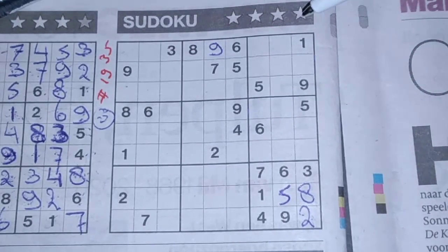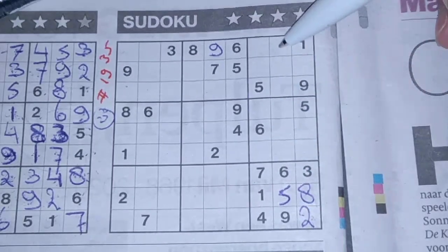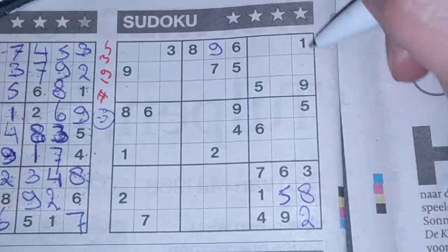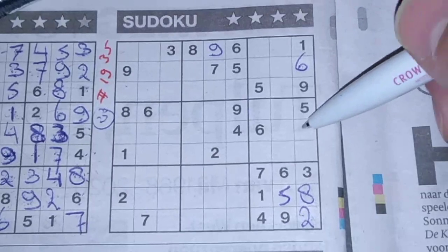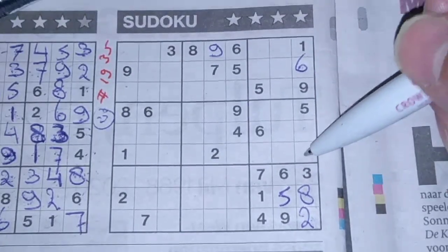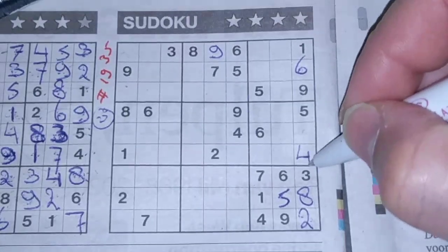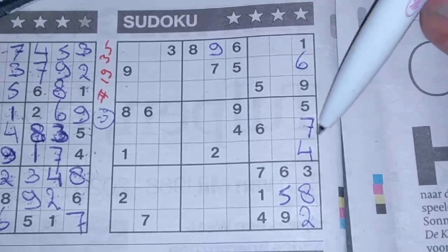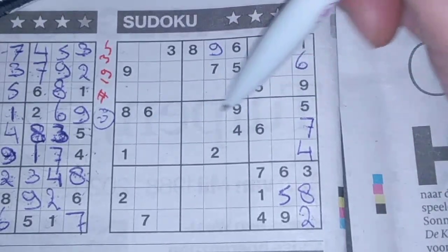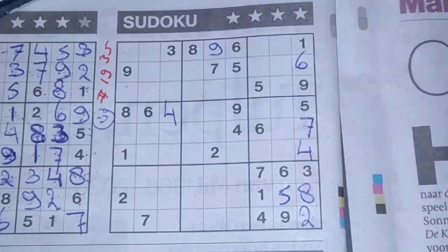Then. How about the 6 in this column? 6 in the column next. So in the last column, only place for a 6 should be there. 2 numbers left in the last column for the numbers 4 and 7. We see there 4, no 4 there. 4 should be here and 7 goes there. 4 in this row, 4 in the middle row. So in the row above, the only place for a 4 should be there.